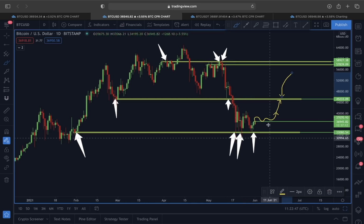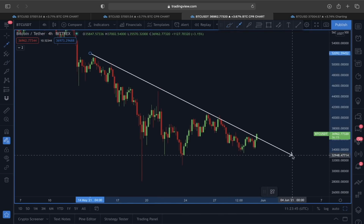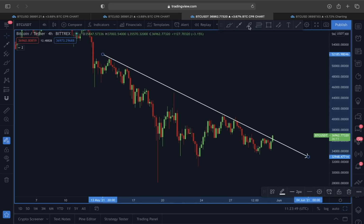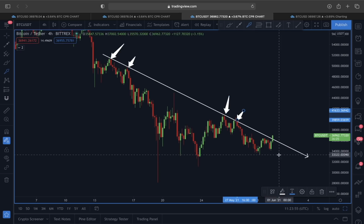So now, looking at this in a smaller time frame, I mean in a 4 hour time frame, you can see yesterday I showed you this falling trend line, and why this falling trend line breakout was very important, because this line has acted as a very strong resistance and didn't let the price close out of it. And now if we monitor this price movement, you can see the price seems to be breaking out of it.